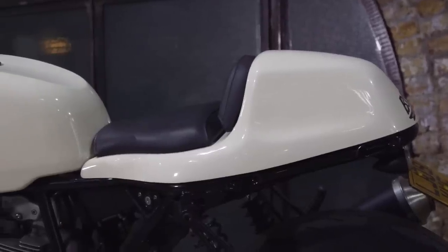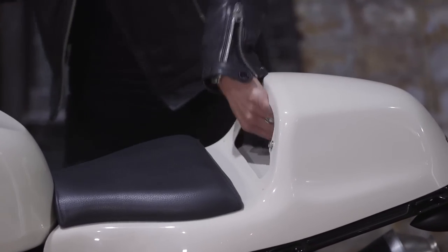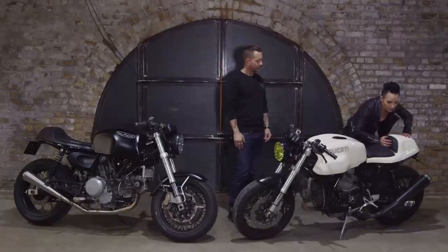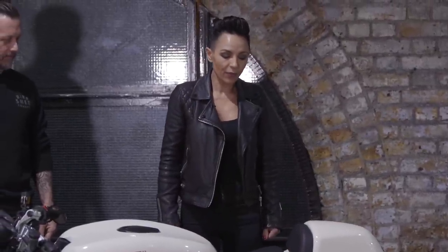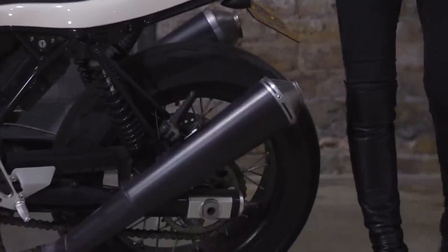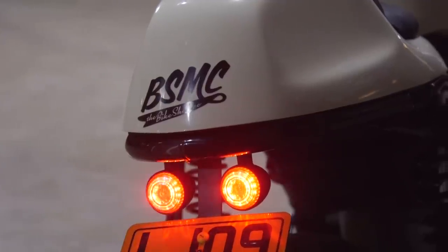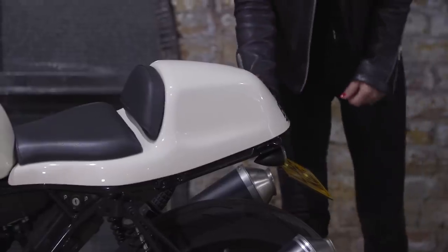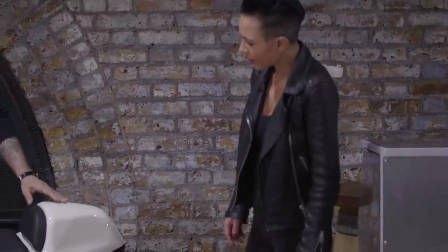The Imola seat, really handy because it's got its own storage panel, which I like. But it's actually perfect for me because riding this bike at speed, this little section just fits my butt nicely. And a Dioppa made that seat. We've got Termignoni end cans. I've got a lovely back end here with these beautiful brake and indicator lights that kind of look like bug eyes. Where do we get those from? Those came from a German company called Shin Yo. The bike has been Vickified.